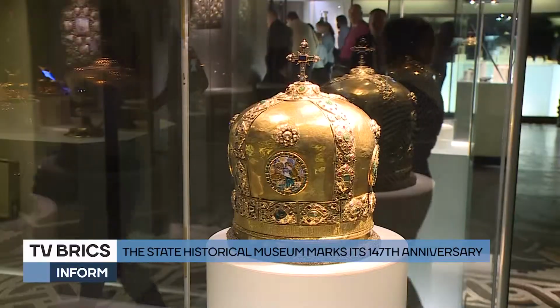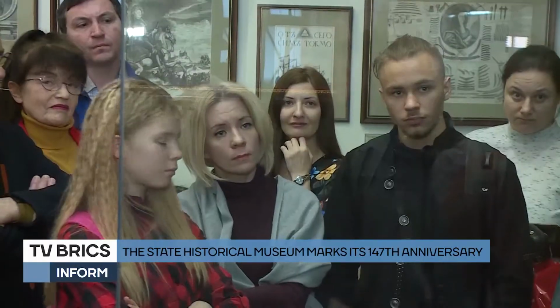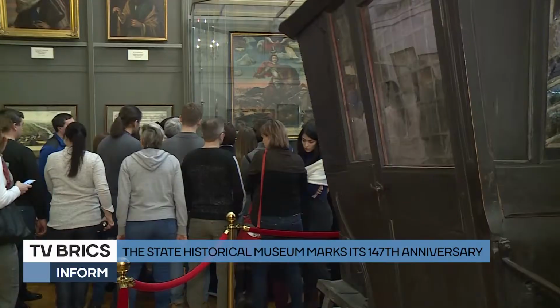The crown of the patriarch, the sword of victory, the throne of Pavel I. These items still bear the handprints of people who shaped Russian history.